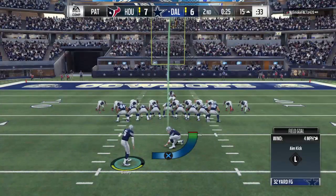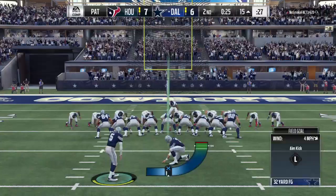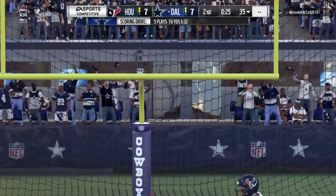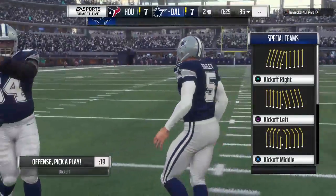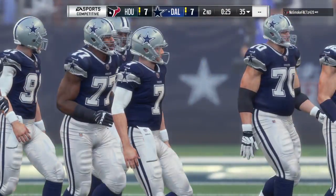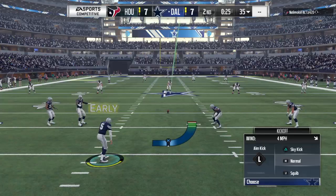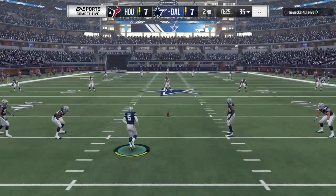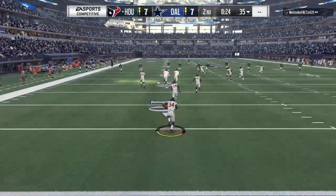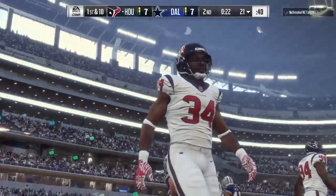Dan Bailey now for the extra point. It's good, and we're all tied at 7 apiece. So a tie ball game here as the kick's away. This is fielded at the 2, and he'll be taken down just past the 20 at about the 21-yard line.